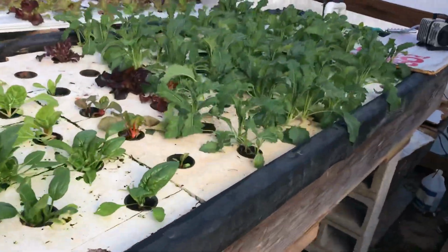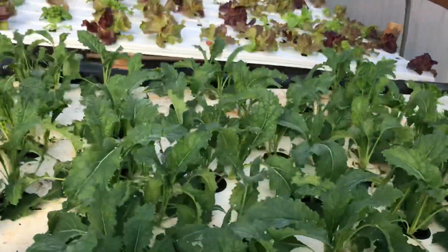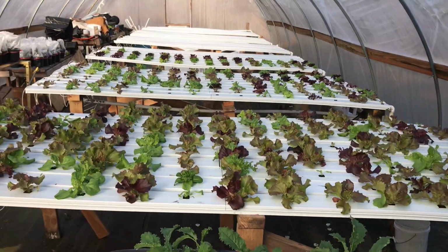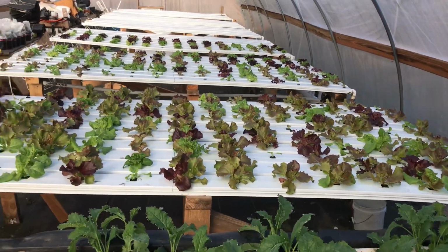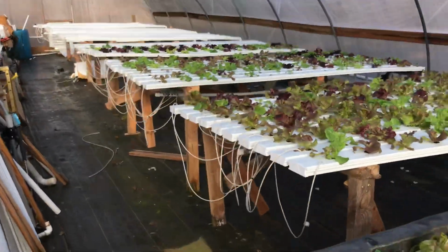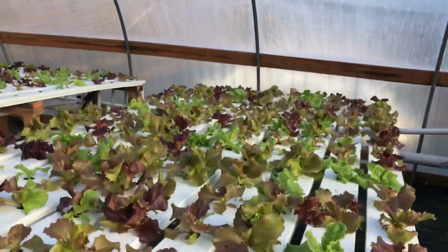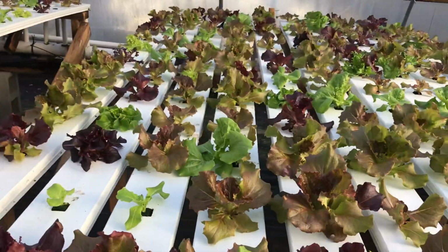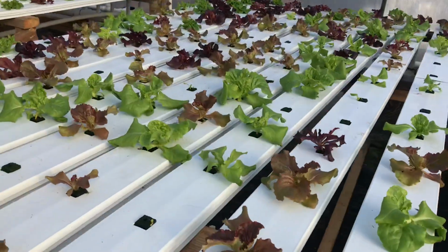I didn't harvest any of this kale here. I'll be harvesting that pretty soon. But look at the lettuce. It is really pumping along. It's growing a lot. Still not ready to harvest, although I do have a lot of customers that want this lettuce. They love this lettuce. But we'll see.